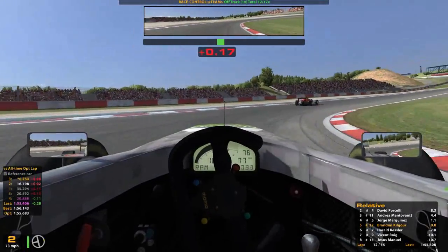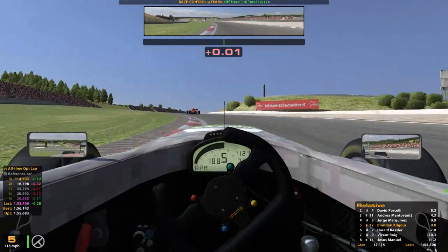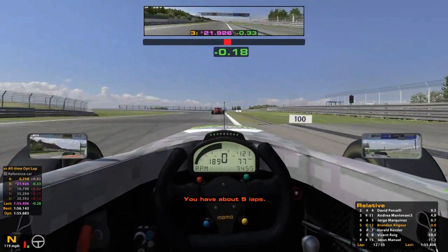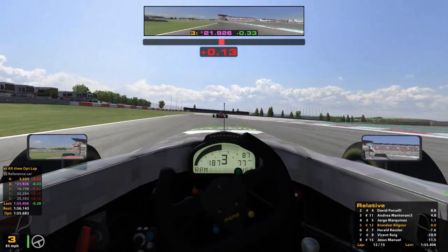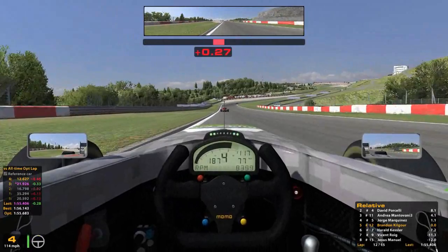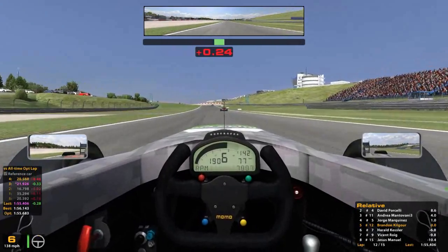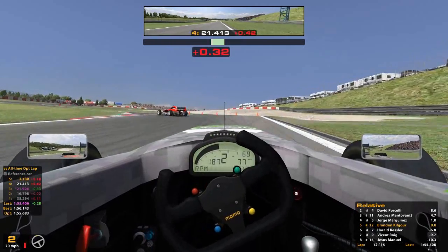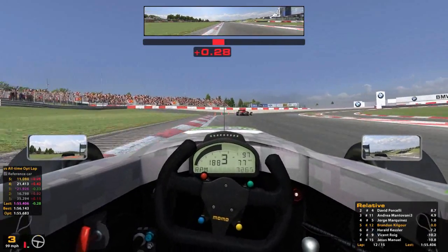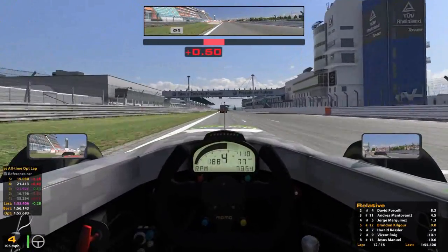That was not off track. What are you talking about? Got about 5 laps. You know, he makes that call. It'd be great for him to say, you know, what I have 5 laps of. I know it's fuel. It just sounds a little weird. Oh, too much curve. Might be starting to lose the tires a hair.